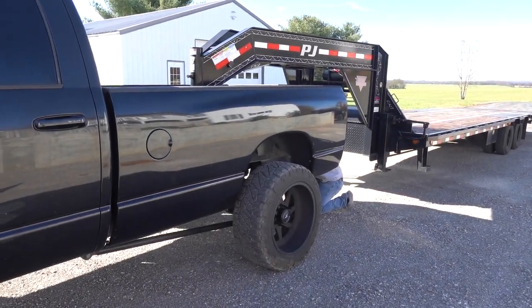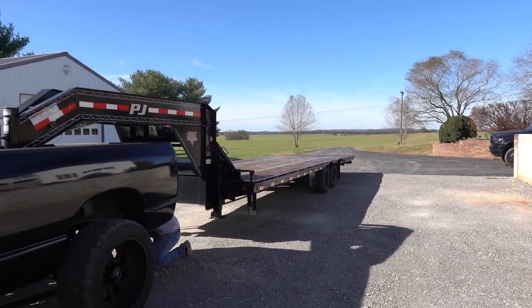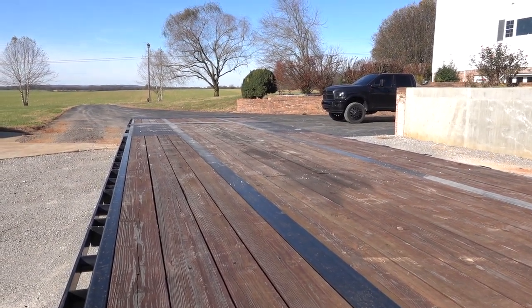Really should probably get a full system on this thing so we don't have to keep doing it manually like that, but we probably may have to put some air in the bags, but should be able to keep the weight pretty far back. But so far so good. We don't want to have a rock in anybody's windshield.